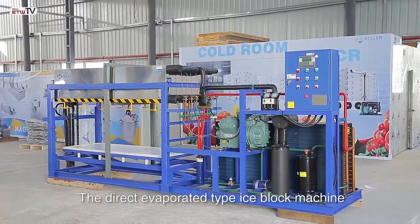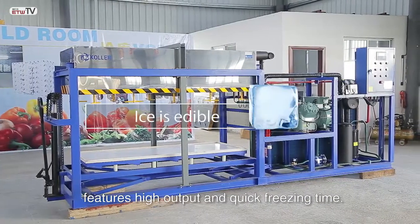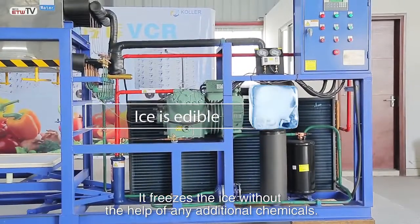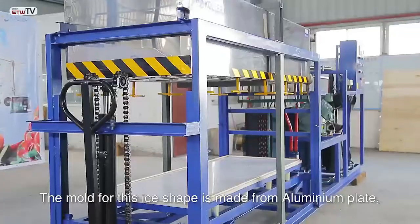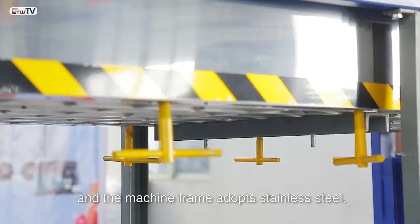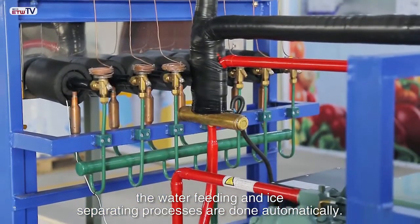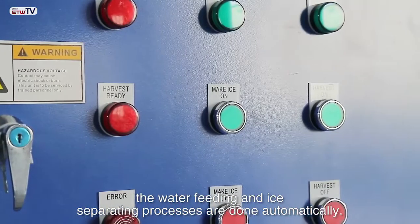The direct evaporated type ice block machine features high output and quick freezing time. It freezes the ice without the help of any additional chemicals. The mold for this ice shape is made from aluminum plate, and the machine frame adopts stainless steel with an intelligent PLC control system. The water feeding and ice separating processes are done automatically.